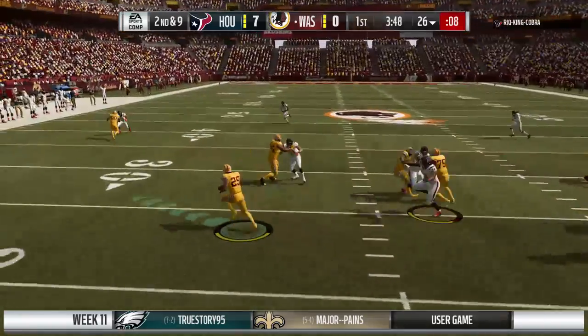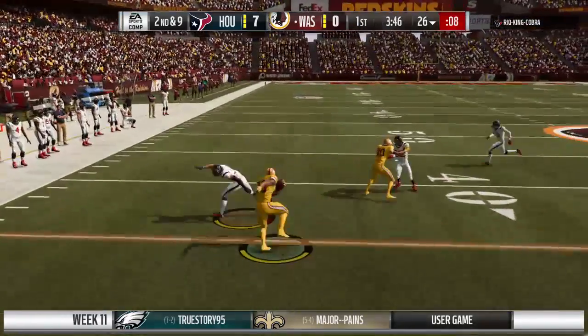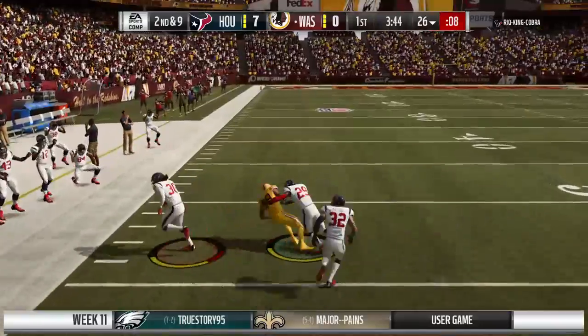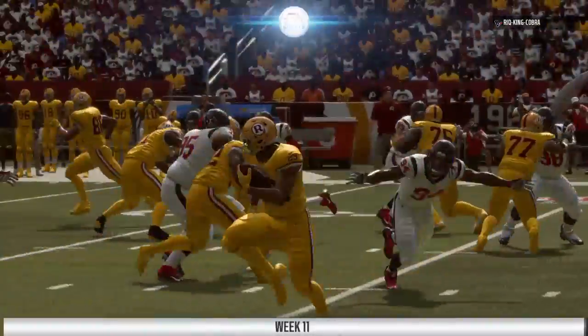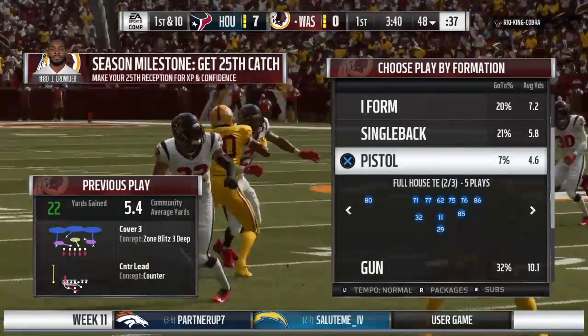The first carry for the rookie, it's Darius Geist. Space to maneuver at the 40 as they finally wrangle him in at the 48. That good for 22 and a first down.